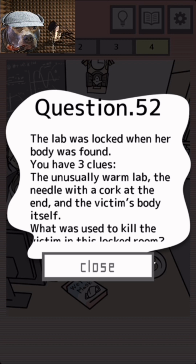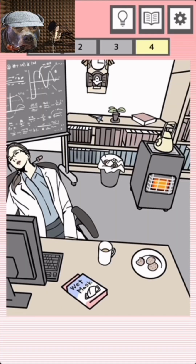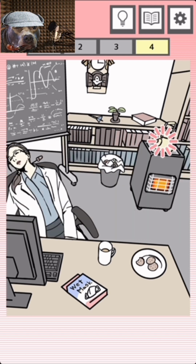You have 3 clues: the unusually warm lab, the needle with a cork at the end, and the victim's body itself. What was used to kill the victim in this locked room? Now, this is where Meatball's big brain's gonna come in handy. Do you see that teapot over there?